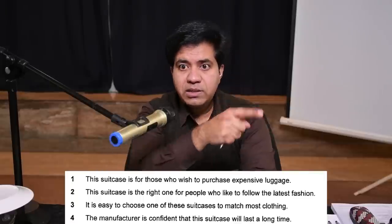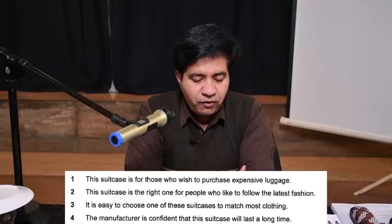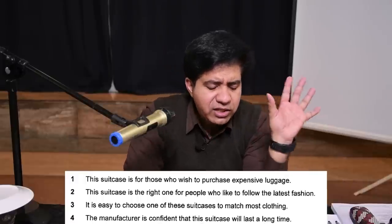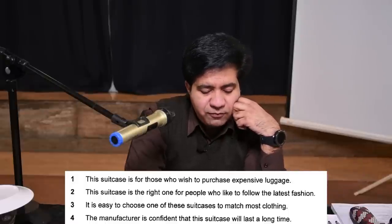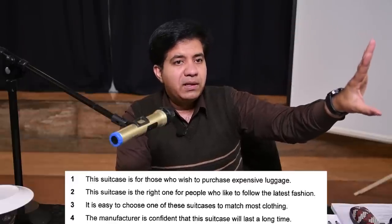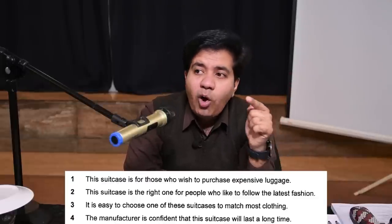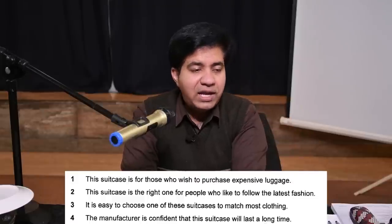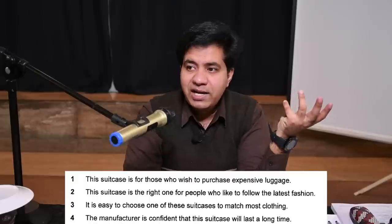This suitcase is the right one for people who like to follow the latest fashion. Now see, this is all useless detail. We understand this is the passage about a suitcase. So this suitcase is the right one for people who like to follow the latest fashion. That is what you need to remember. In IELTS reading and listening questions, they always try to be wordy. Wordy means the thing is only follow the latest fashions, but they write a long sentence to see whether you understand that or not.